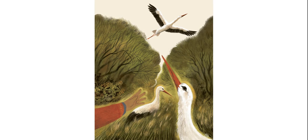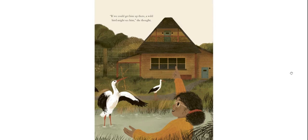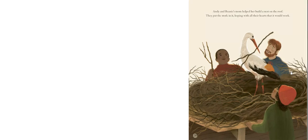See it flying past? But Beanie wasn't giving up. The next morning, she noticed one of the storks with a twig in its beak trying to fly onto Andy's lodge. Beanie remembered her mom saying that storks used to nest on people's roofs. If we could get him up there, a wild bird might see him, she thought.